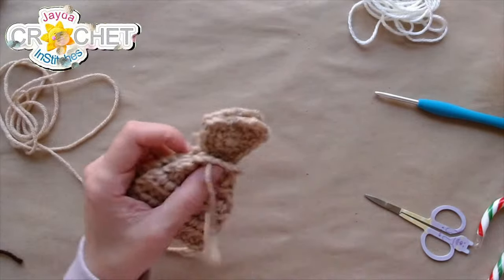And let's build an ear. Chain four. Skip the first chain, slip stitch into the second chain, double crochet into the next chain, slip stitch into the last chain, and slip stitch back in the same place where you joined your yarn originally to attach it firmly to the head, and then fasten off. And I'm going to pull both of those short little tails into the head.